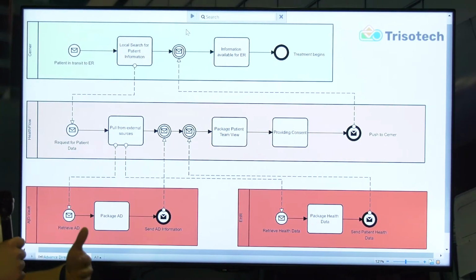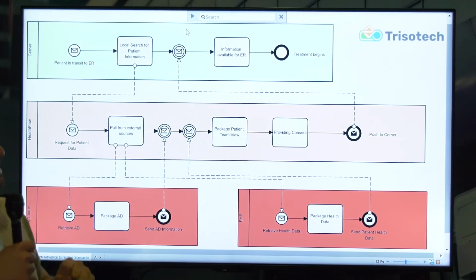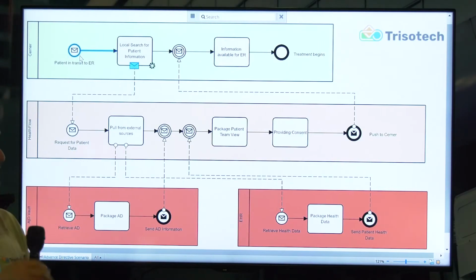So while we were going to present on this side the interaction with the different users, on this side we will be able to follow the process through a simple animation that I will move on. So I'm going to start the animation. The patient is still in transit to the ER, and back to you.